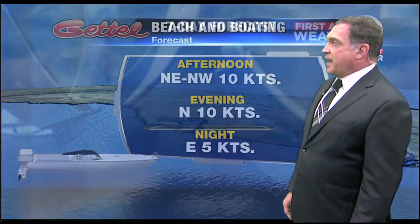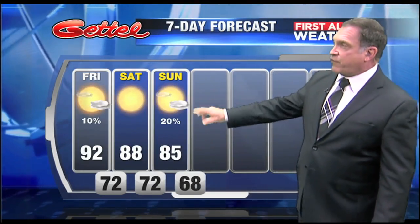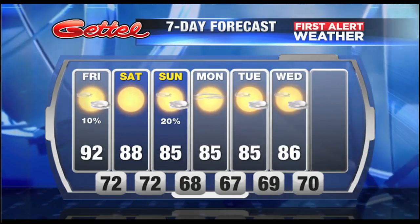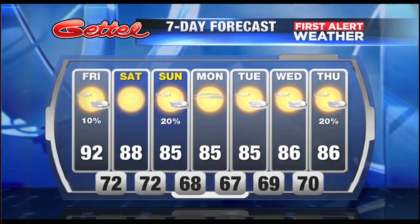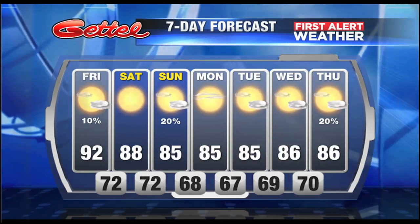And over the course of the week ahead, we'll look for about 88 for tomorrow as those winds shift a little bit. Front comes through on Sunday with an 85-degree temperature. And then for the rest of the week, we stay at temperatures that are about average for this time of year, but certainly a big difference from the 90s that we've been seeing. Cool, crisp mornings, warm, sunny afternoons.